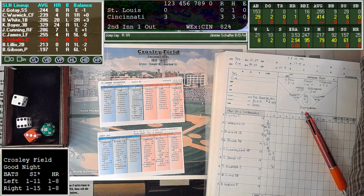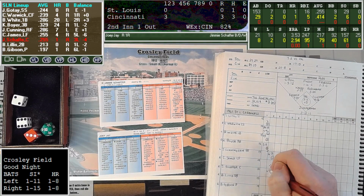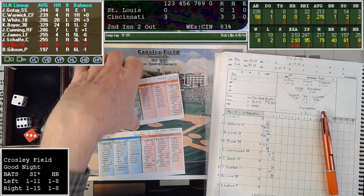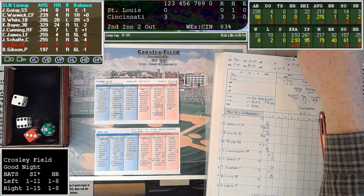So that's going to be slapped hard on a line to Freeze, and he will just barely catch that one before it gets by him. And that'll be out number 2 for the Cardinals here in the second. So he hit it hard, but Freeze is able to get to it. That'll be 2 out. Bob Lillis, he started the season with the Dodgers. He's hitting .276, a couple RBIs.